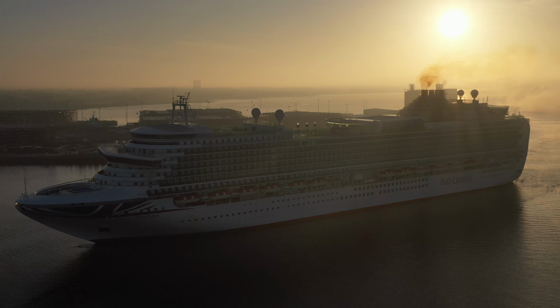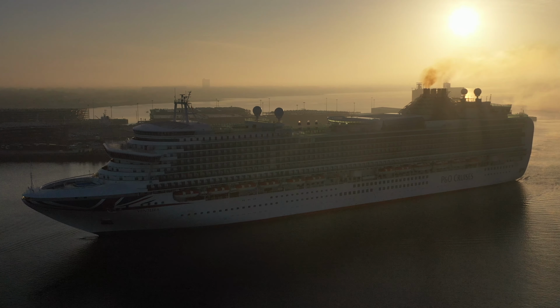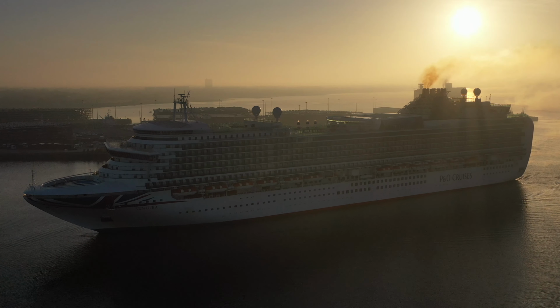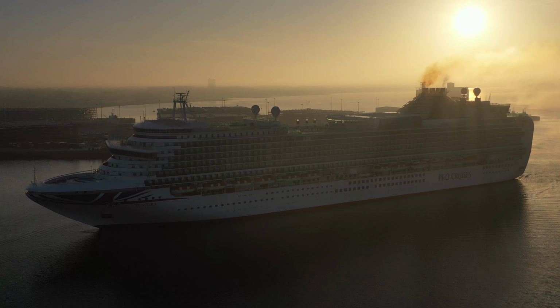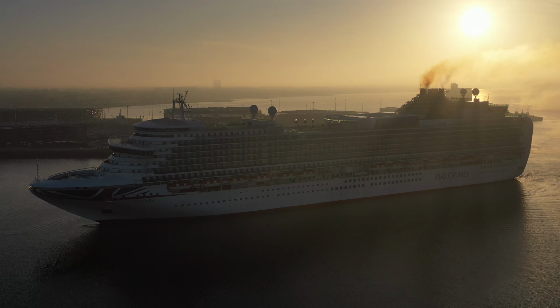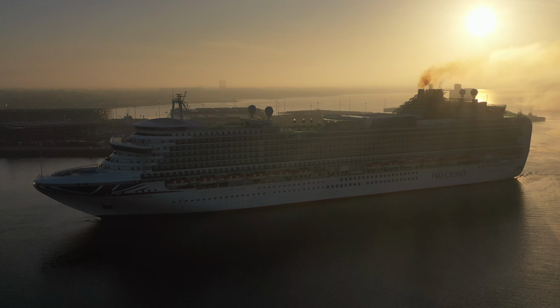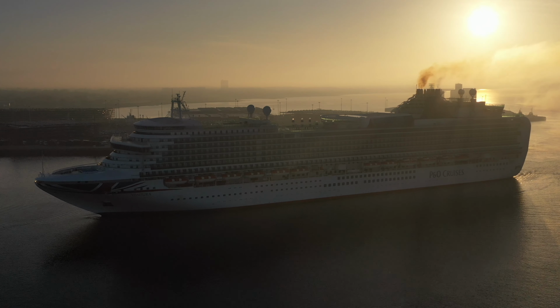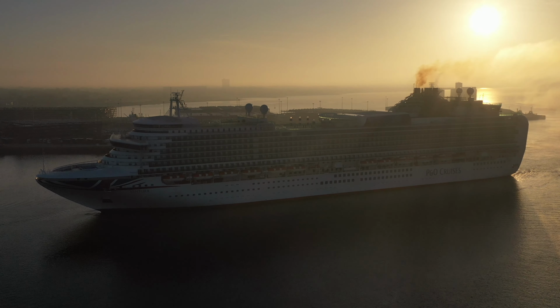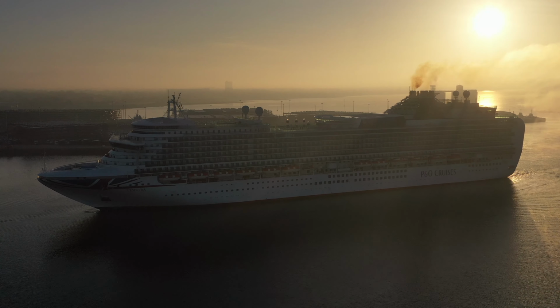You can see some lovely sunbeams coming through the antennas and funnel stacks on top of the Ventura here. A little subtle, but I like that effect. She's mooring at the berth just behind where she is now. So she's actually going to do a complete pirouette and move port side too.